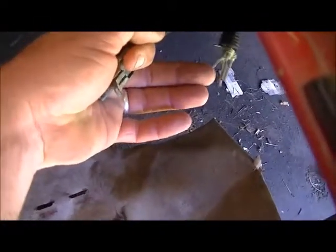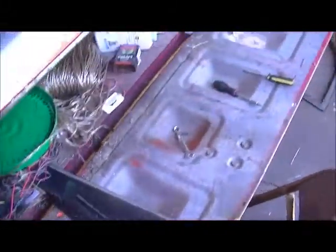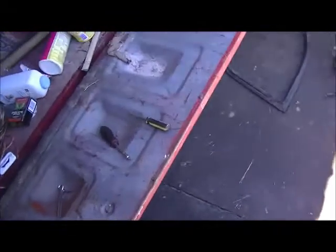Let me see if I can get you a shot of that. Yeah, they're all right there. So we'll try to get that back hooked up. We'll go back around to the front here. Got a flat tire too. It goes down if it doesn't get drove.